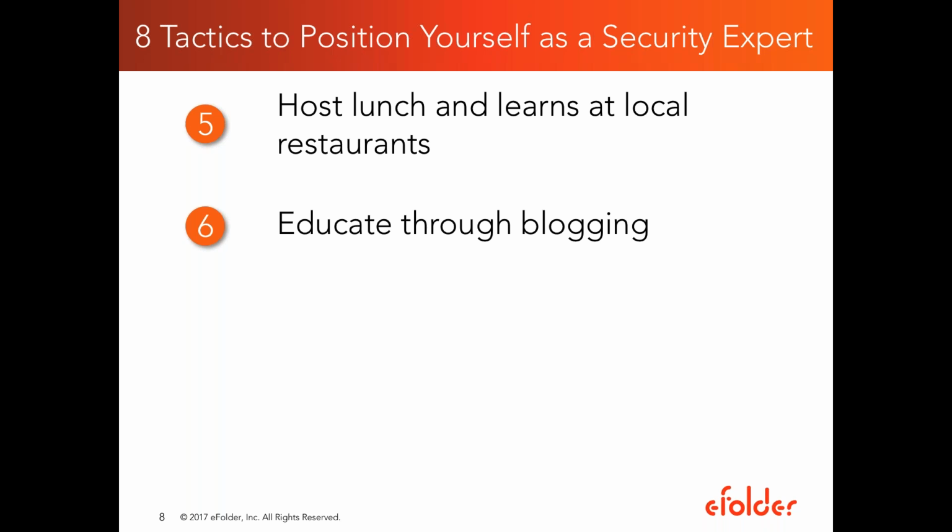And so for any business, large or small, blogging can have a huge impact. We have quite a few partners here at eFolder who blog regularly, and it's really enabled them to establish themselves as experts and educators in their area of focus, such as a particular vertical. If you're new to blogging and aren't really sure where to start, a great first blog could be 10 of the most frequently asked security questions.